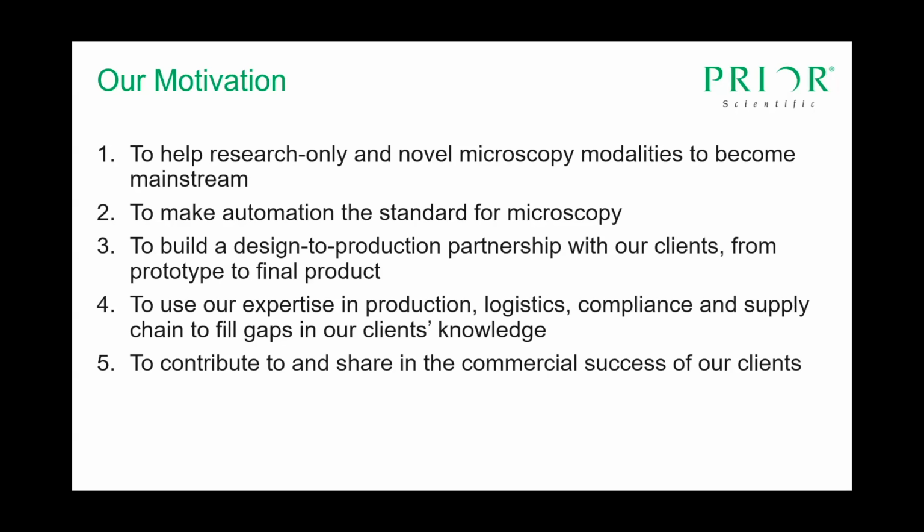As many of you know, I'm sure we are an automation company. We've produced automation upgrades for microscopes for many, many years. But what we really hope to take advantage of is this idea of automation becoming the standard for microscopy. So microscopy becoming more turnkey for the layman, as the average experience with microscopy in industry, I feel, decreases.